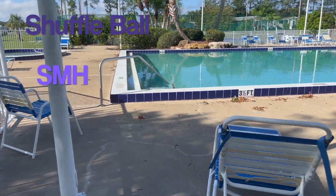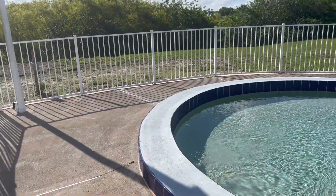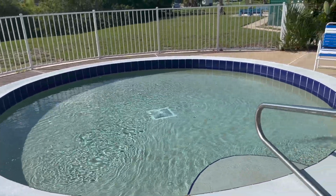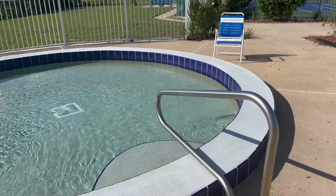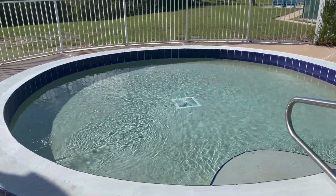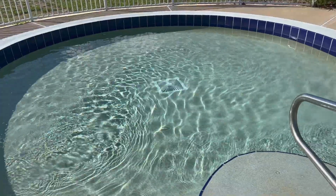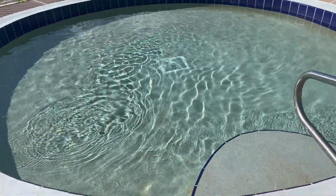Let's go look at the kiddie pool. Some noisy birds out here this morning. But here is the kiddie pool. Has jets, so it's kind of like a hot tub. I wonder if it's warm. Let me find out. Yeah, the water's ice cold. This is definitely a kiddie pool.